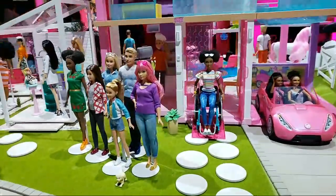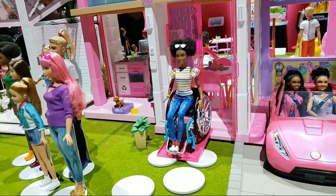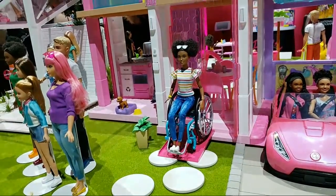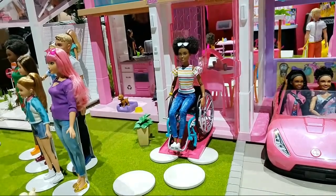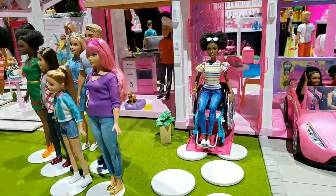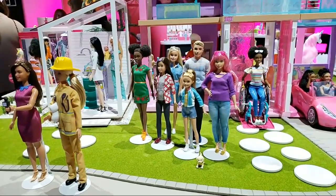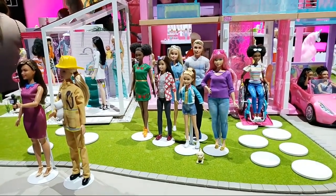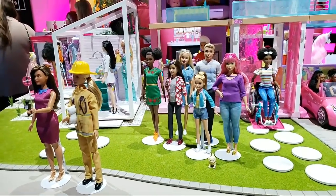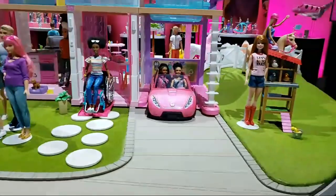So this is a new thing as well. This is a big announcement. Barbie is now going to be doing some more. We have wheelchairs now for the Barbie line, and there's also going to be some prosthetics with some of the new dolls, which is very, very cool, very inclusive. And Barbie's been shedding the image of being that stereotypical woman look for a few years now, and they've done great things with the bodies, making them very diverse looking.